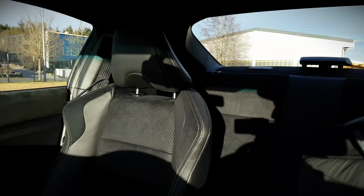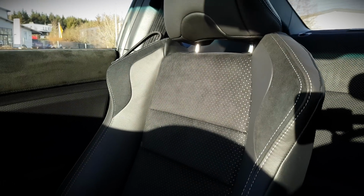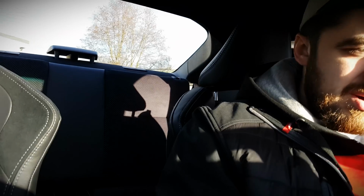The car is equipped with very, very comfortable and, most important, functional bucket seats. I really like the way they hold me. I'm a middle-sized person. I would say I'm 1.85 meters tall. Waist size, to be honest, I don't know, but I'm not too skinny and not too fat, so I really enjoy them. For track purposes, they are superb, amazing.